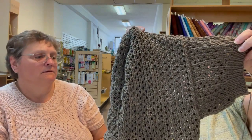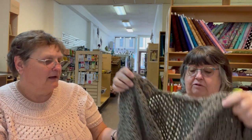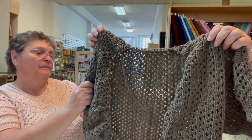You're knitting an awful lot of lace. Good Lord. Oh, this one is really easy lace, really easy. It's only a 4-row repeat. So this one is intuitive. And now I'm doing the button band. It's going to have 4 buttons.